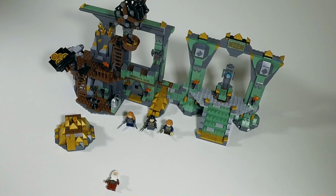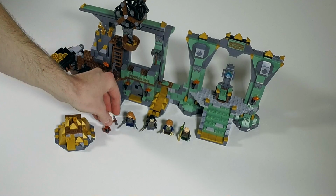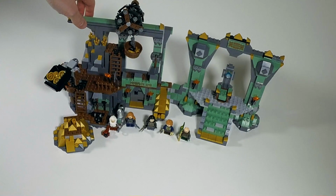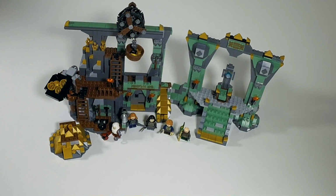There's not a lot of repetition in the set as you build it, other than maybe these two pillars. But even then, those go together quite quickly, and they are pretty interesting. They've got a lot of details going on, so they keep you interested. Definitely a lot of gold in this set, lots of sand green bricks. If you're looking for sand green bricks, this is definitely a good set to consider. 2x2, 2x4, 1x2, and 1x4 sand green aplenty, along with some slopes and some of these corner slopes. Definitely good variety there.